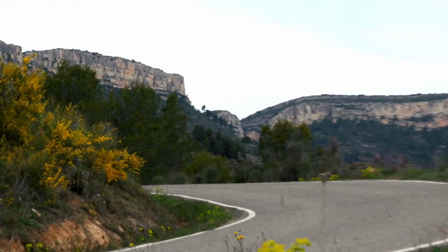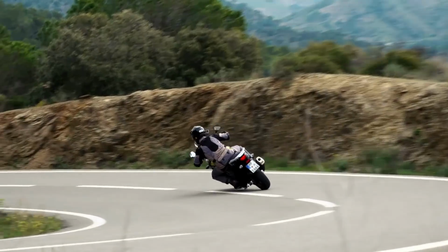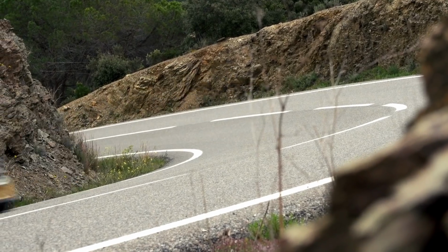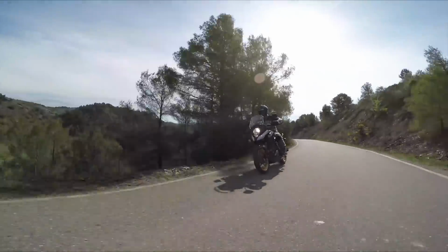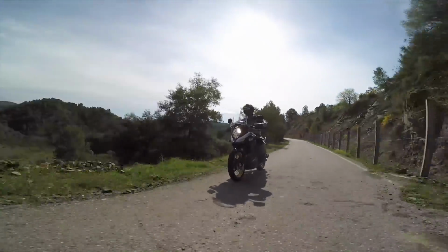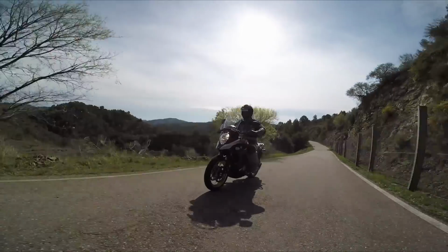For those looking for a proper do-it-all machine, the Suzuki V-Strom 650 might be the best choice. It's a decent all-rounder on the road, can handle touring, commuting, and is only really let down on long trips by the slightly vibey nature of the V-twin engine.